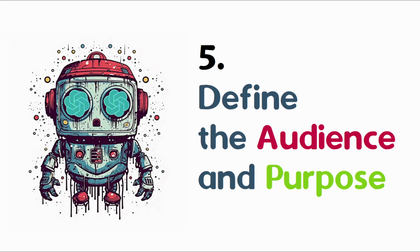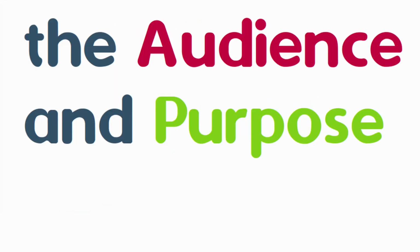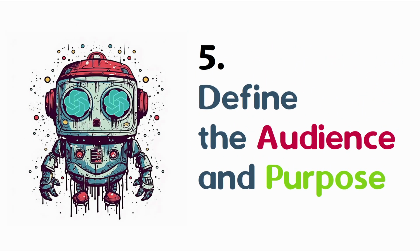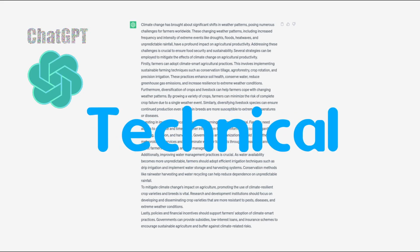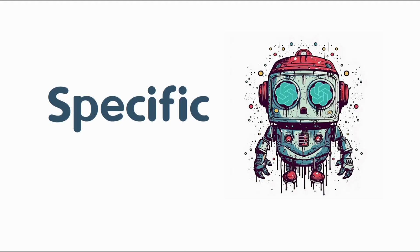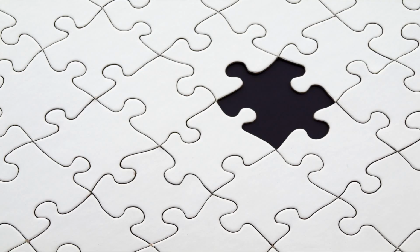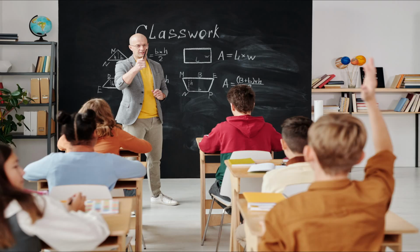And finally, define the audience and purpose. Take this poorly formed prompt, explain the concept of climate change. This prompt lacks clarity in terms of the intended audience and purpose. Without defining the audience and purpose, ChatGPT may generate a response that is either too simplistic or too technical, making it difficult for users to grasp the concept of climate change. The lack of specificity can result in a generic or incomplete response that fails to address the varying levels of knowledge and interest among different audiences.